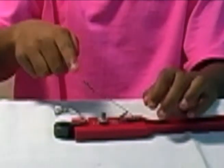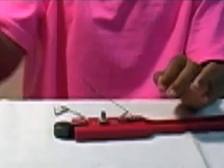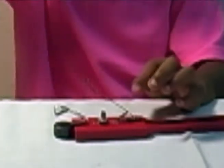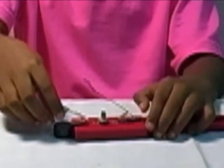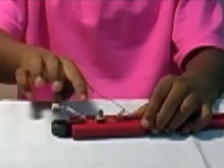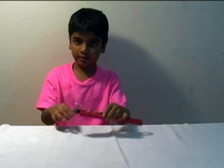First, you put this up here. It's a magnet thing. Then put a nail in the middle. Oh, okay. Put another thing like this right in the front. Clip on these two magnet things and you're done.